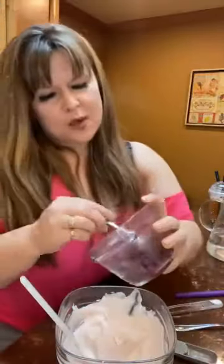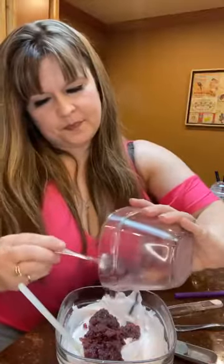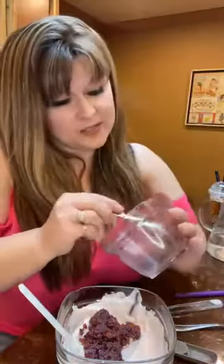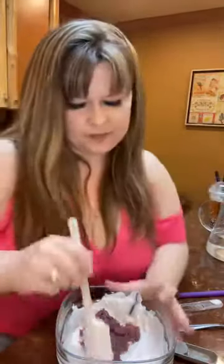So all these basil seeds and fruit pieces. So I'm gonna just put that into this yogurt mix. My husband usually begs for these things. Hopefully he likes this version just as good.